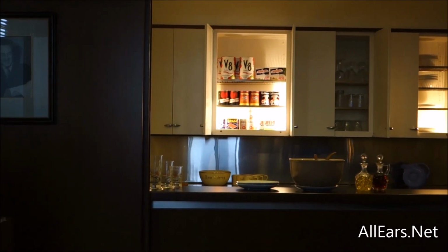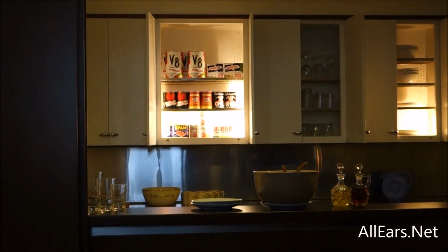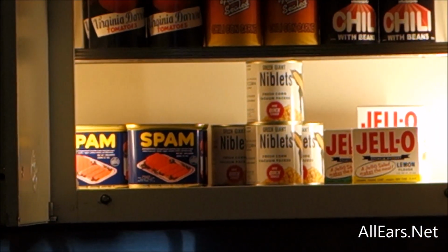You'll notice the various brands of foods, and on the left is Spam. I'm not sure how many people are familiar with Spam, but that was a type of food that was used in World War II for people to be out in the field for weeks at a time.